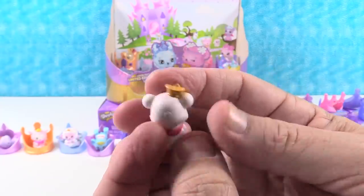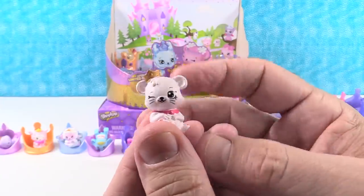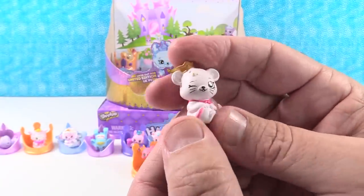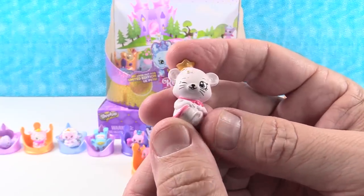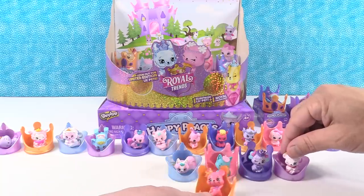So she has a little crown on, like the little red neckerchief, which would match in real life Scarlet's red hair. But there we go. Scarlet Mouse Hansen. Cute. Yeah. She has to sit next to the Mouse King since we got him back to back.